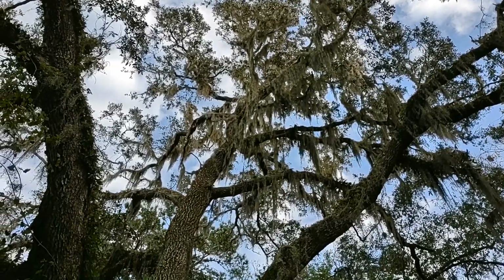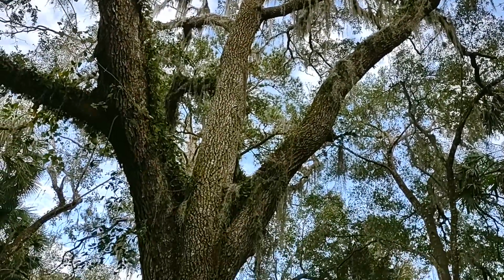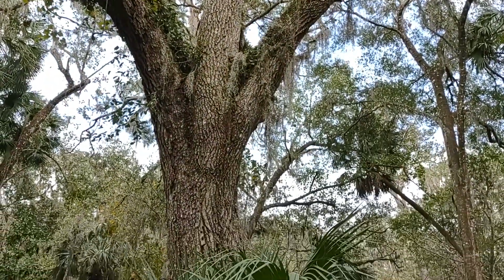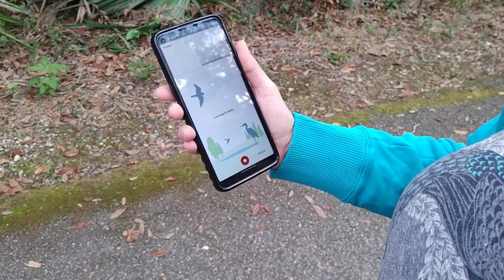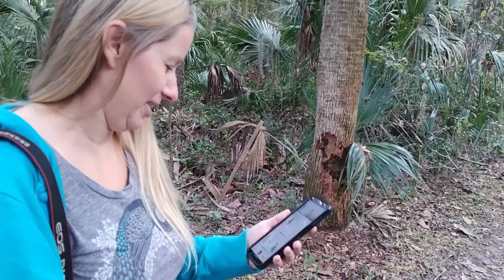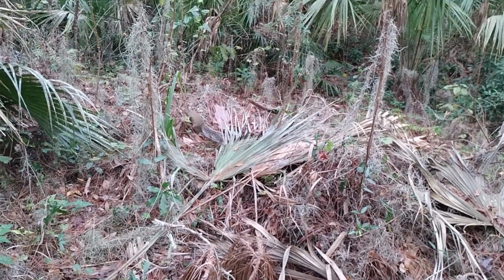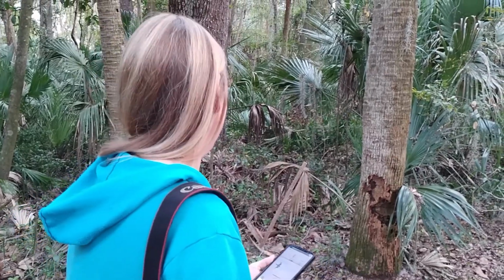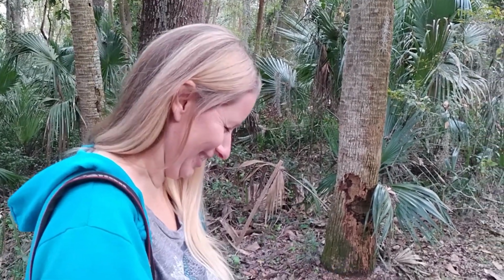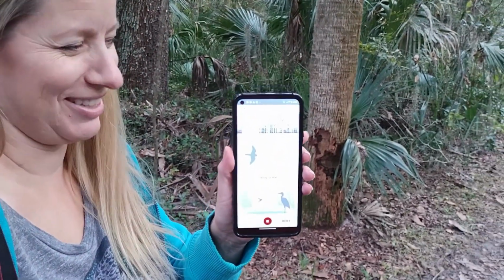So we hear a bird. We don't know what we're hearing. So I'm going to use the Merlin app. It's not picking up any birds. I don't know why. It's a squirrel, Audra. What? It's a squirrel? I thought it was a bird. I guess that would explain why there's no squirrels being picked up on this.